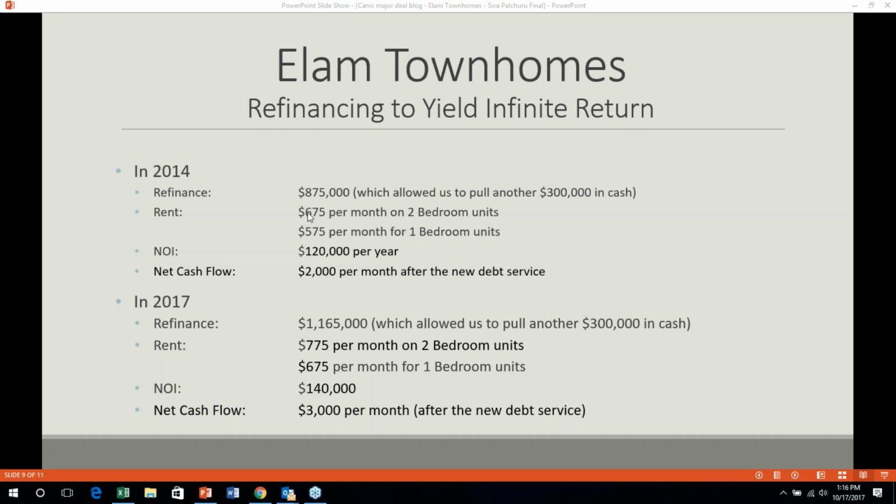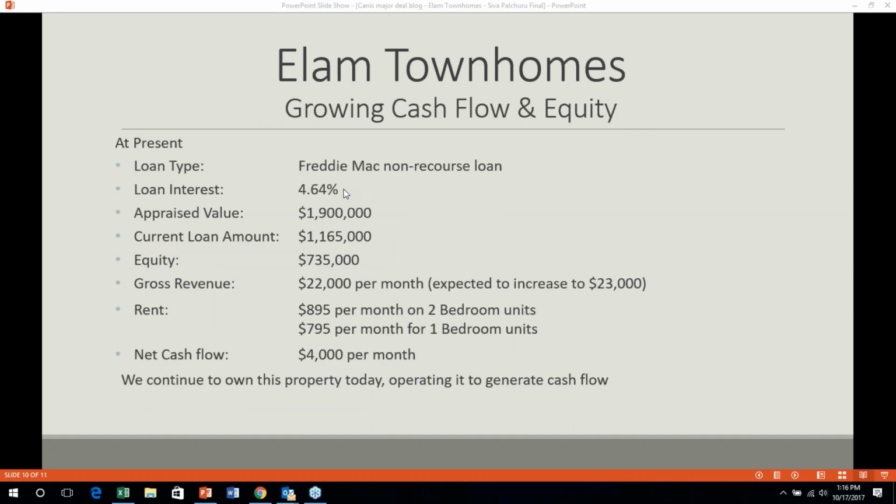And the reason we were able to do this is because our new debt is costing me less than the previous debt. The previous debt was at 5%. Now we borrowed more money at a lower cost, 4.64%. Plus, the previous loan was a recourse loan, and this is a non-recourse loan. That's a huge advantage.